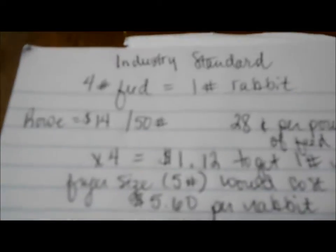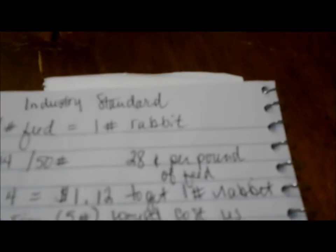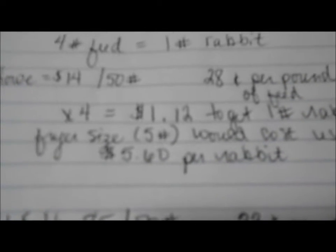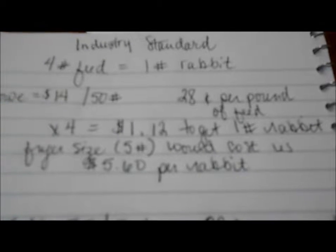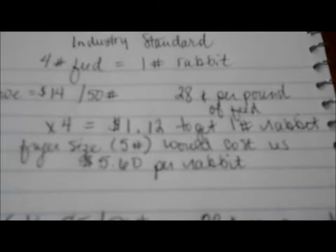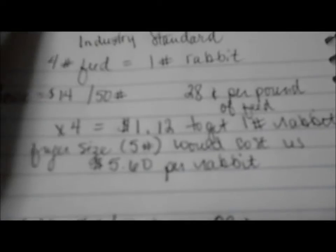So if that's so, then the Row costs us $14 for a 50-pound bag. That comes out to 28 cents per pound of feed. And if it takes 4 pounds for 1 pound of rabbit, then you multiply that times 4. So every pound that I'm putting on a rabbit costs me $1.12. If I want them fryer size, a standard 5 pounds, that would cost me $5.60 per rabbit to get it to 5 pounds with the Row feed.